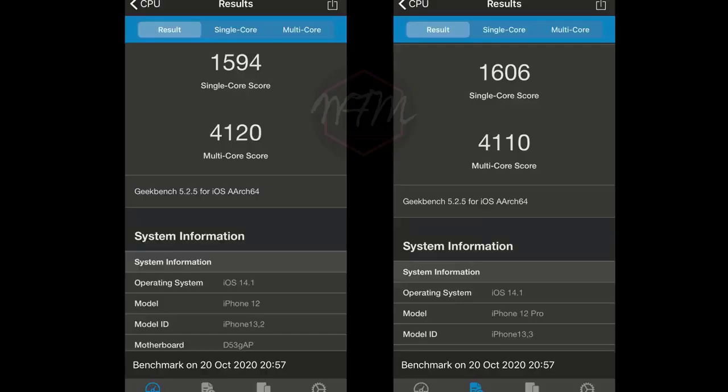So for the iPhone 12, single core was 1,594, 12 Pro was 1,606, while the multi-core was 4,120 for the iPhone 12, and 12 Pro had a multi-core of 4,110. So multi-core is a little bit different with the 12 and 12 Pro. But that was really, really good.